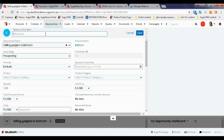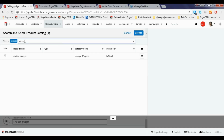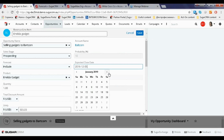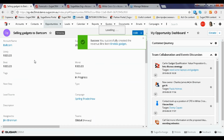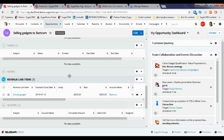You type here the name of the line item, press include in the forecast, choose the product from the product catalog, and indicate the expected close date. Press save. So now we are on the opportunity record. Let me scroll down to the revenue line items sub-panel, where you can see the newly registered item.